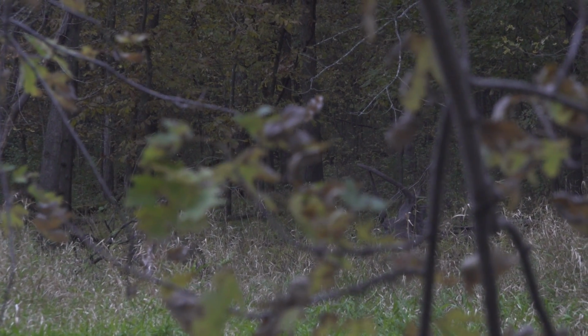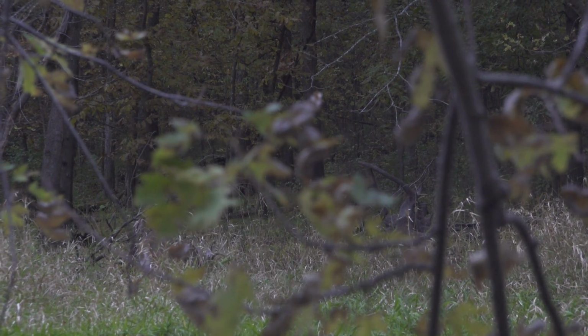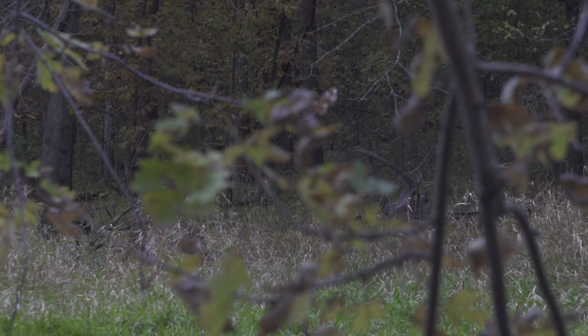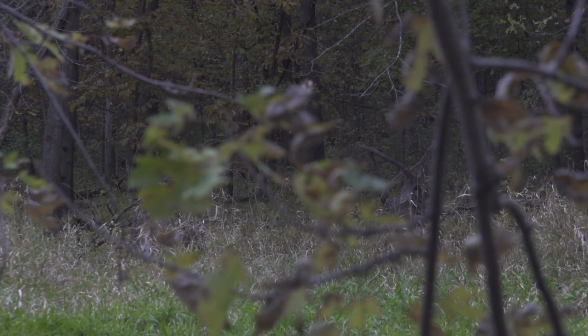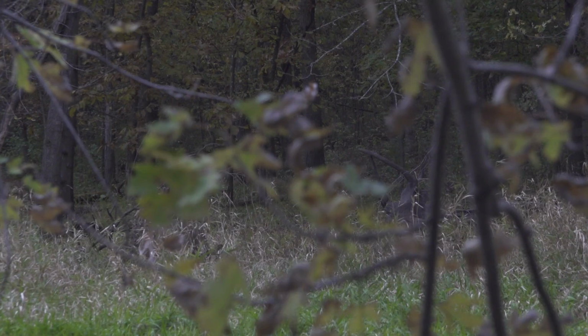If he was right on the edge, I was going to do it because that's 30. He just sticks there, just keeps doing that. See if I can walk up here. He doesn't seem to have much of a mission.